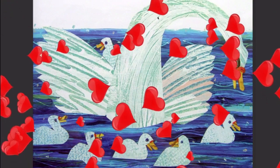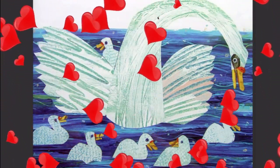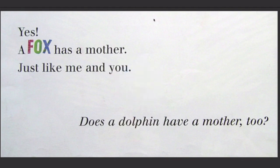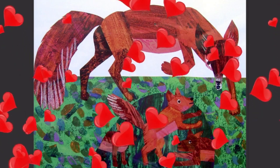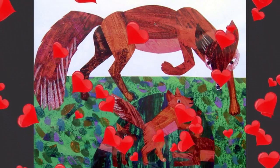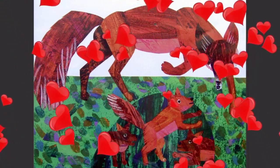Baby swans! Oh, but baby swans are not white. They're actually grey. Yes, a fox has a mother, just like me and you. Does a dolphin have a mother too? Ooh, I can't wait to see a baby fox. Oh, baby foxes! It's like Fantastic Mr. Fox, if he was drawn by Eric Carle, this is what the burrow would look like.